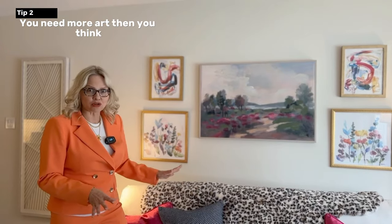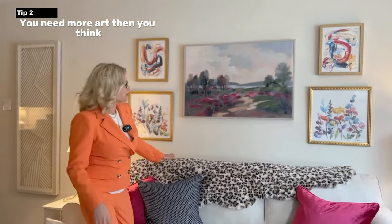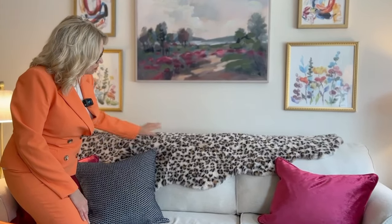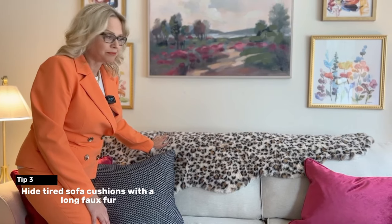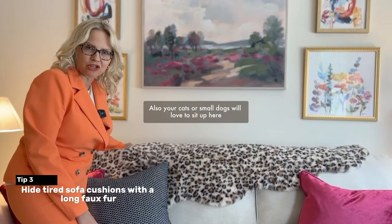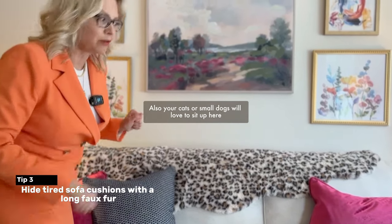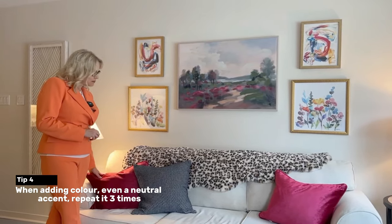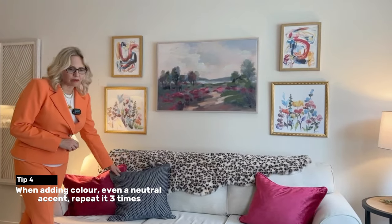Now, another trick that I just figured out, because I walked into HomeSense and they had this fabulous faux fur, look at how long it is. If you have a tired looking sofa, this is a great way to make it feel a little less tired, just to cover up the back cushions that can really get shoved down by kids and dogs and cats. Now, of course, I use the color balancing method here. We repeated the pink, small, medium, and large in the art and the pillows. So that was super fun.